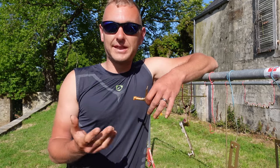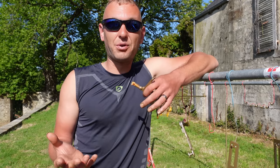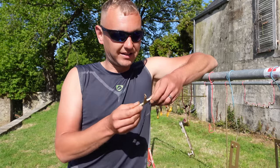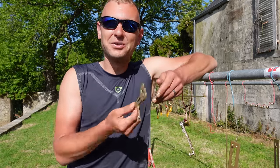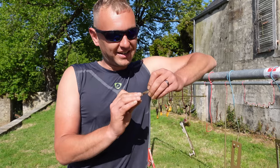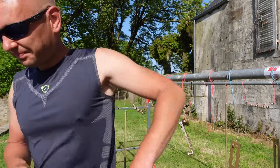We've managed to get the glass on order, so the windows will be fitted hopefully in the next week or two. And yeah, I am absolutely over the moon. It's a skill I've never had before, so to be able to look at something, I'm so proud of it. So yeah, let's go and get them on.